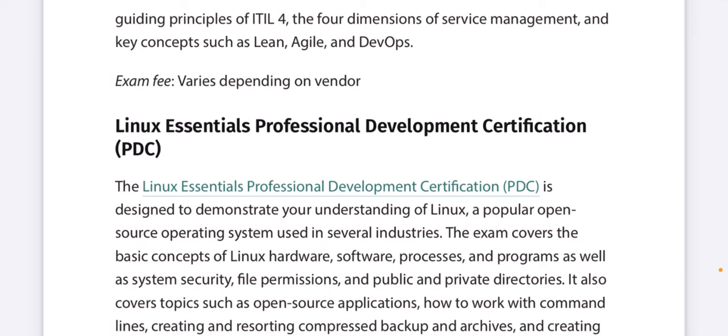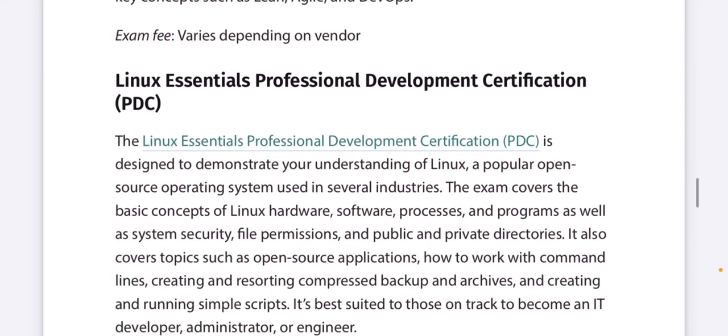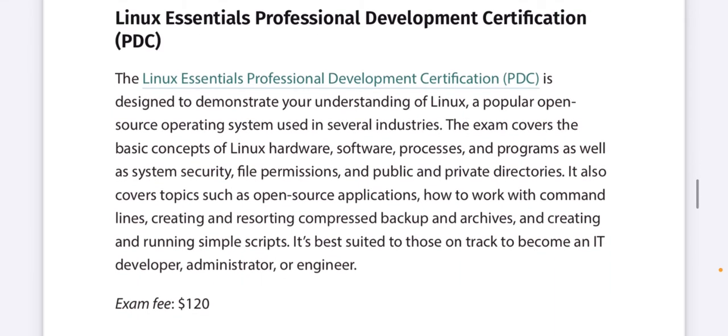Typical people I've seen get the ITIL 4 are people getting entry level, and people who are already in the industry going to a specific job where they use the IT service management model. So they want their candidates to already have that as a foundation, so when they go in, they'll be able to fit in. Next, Linux Essentials Professional Development Certification.